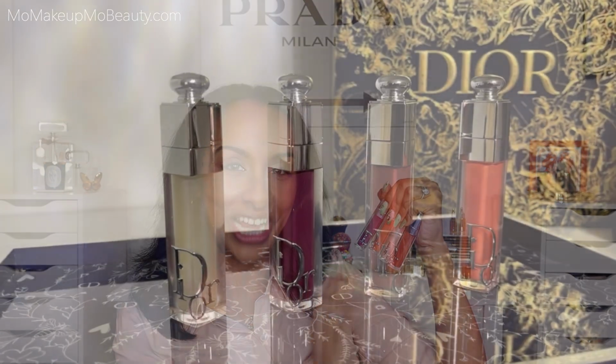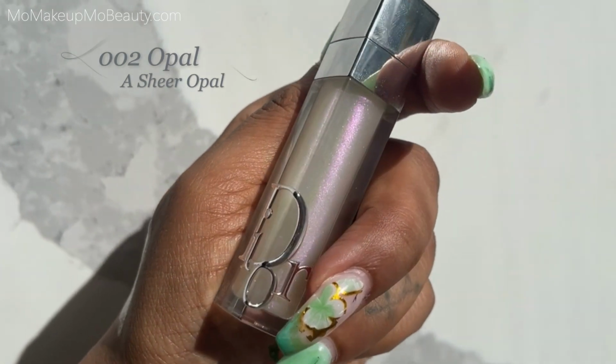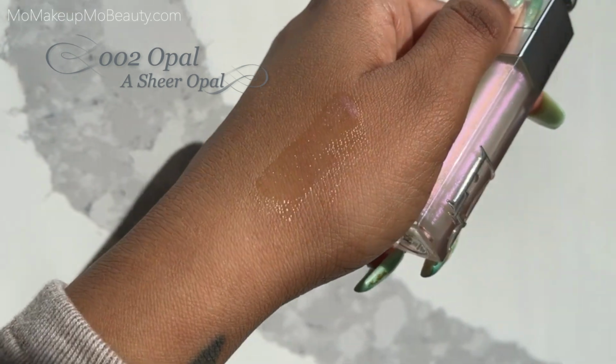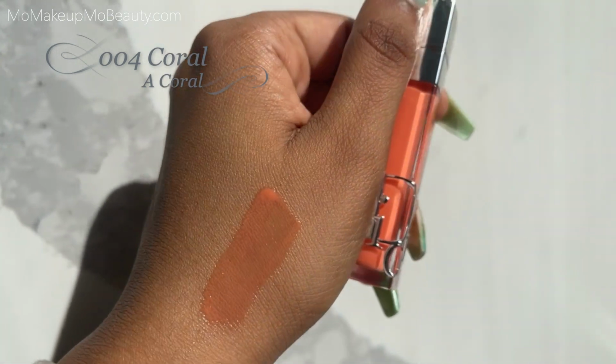So I wanted to pick colors that kind of dabbled, like a one of each kind of thing, and you'll see. Here are the 4 shades that I picked up. Let's start off with the shade 002 Opal. Next up, I have 004 Coral. I thought that this one was fun. 006 Berry.